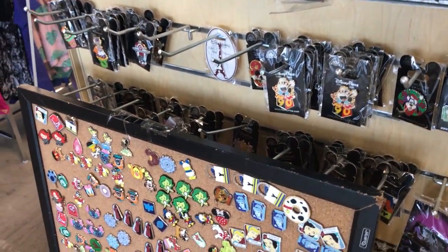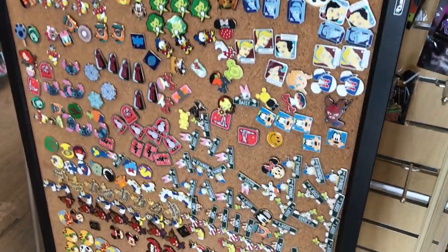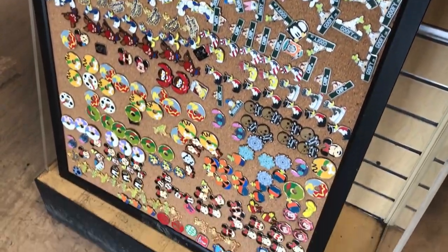Exactly what I'm looking at, if it's valuable or not, or authentic. It says it is.